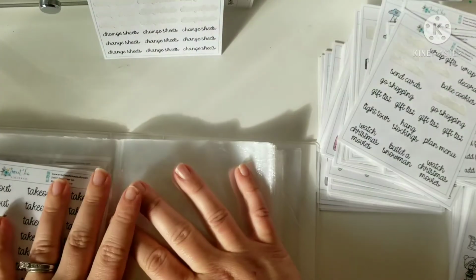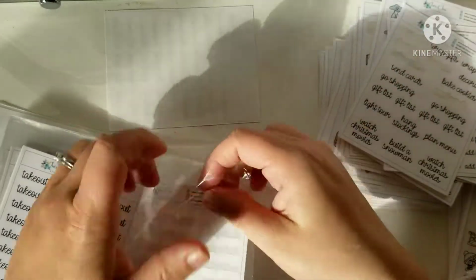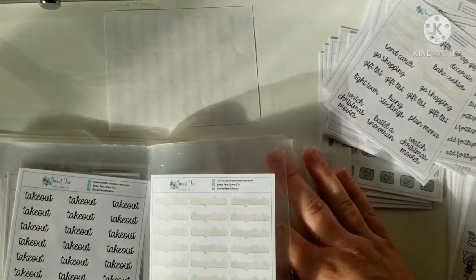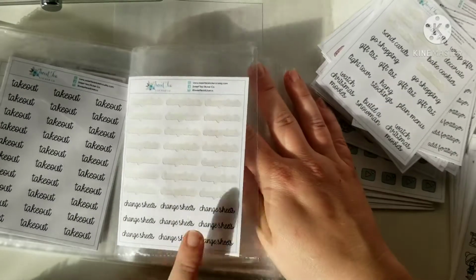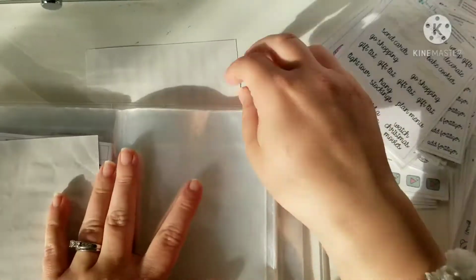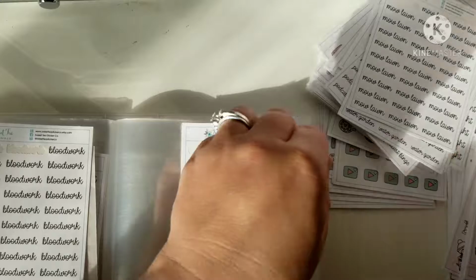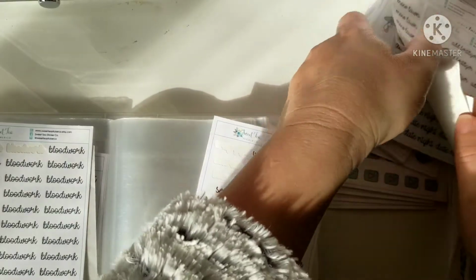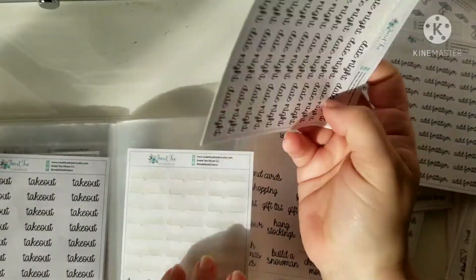Okay, next up we have change sheets. I should use these more than I do. I'm actually through, oh my goodness, a full sheet of these, but I might need to get some more soon. Then I've got blood work, but then I've got the seasonal one. So I do have podcast binge in here, and I've got date night. So I'm going to put date night first. It can go onto the back of change sheets.